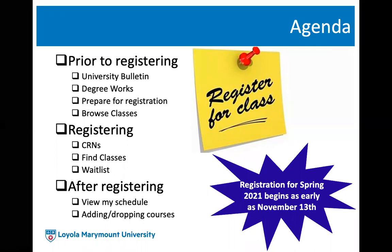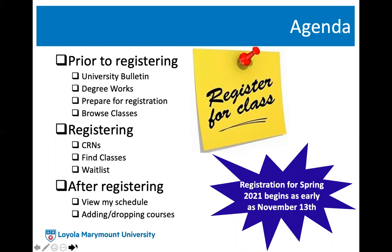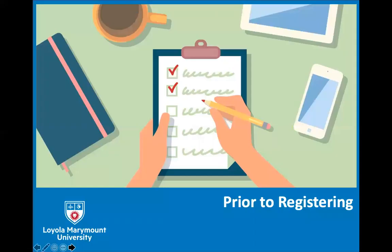We do want to note that priority registration will begin as early as November 13th. That is a Friday, and priority registration goes to our students who are in athletics, part of our disability support services community, in our honors program, in our student worker program on campus, EMTs who work on campus, exchange students, as well as maybe a few other small populations. If you don't qualify for priority registration, we'll walk you through how to locate your assigned date and time during this presentation. So I'll pass it over to Melissa, who will start us off with prior to registering.